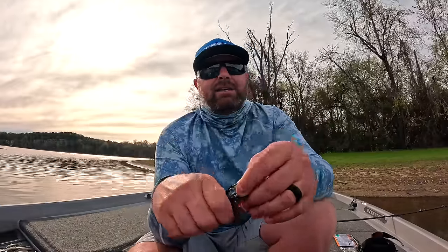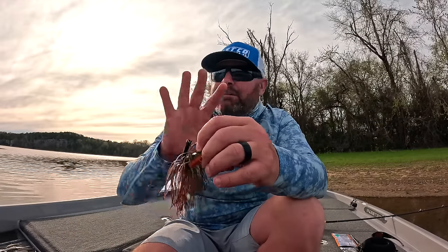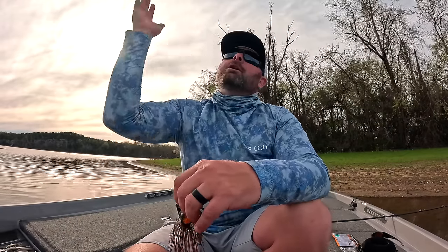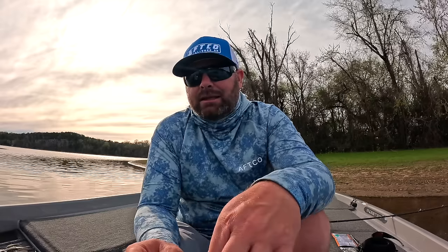When that fish eats that and you bury that hook, having that weed guard on there almost prevents that jig from coming out when that fish tail walks. And it seems like all those big fish you catch off of a bed or in and around a bed always just seem airborne, right?